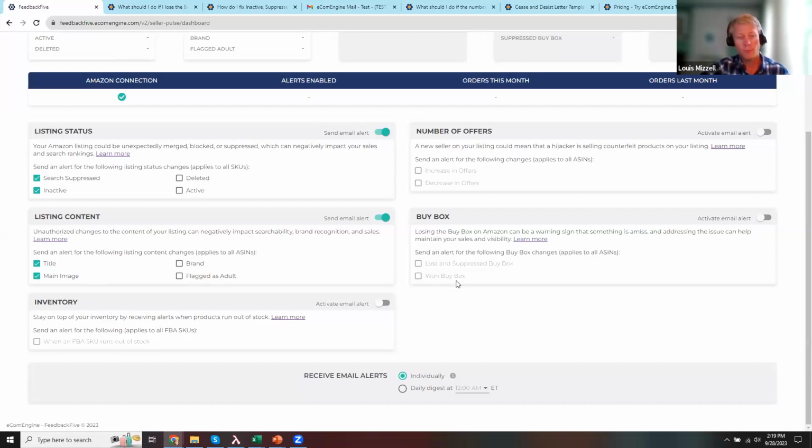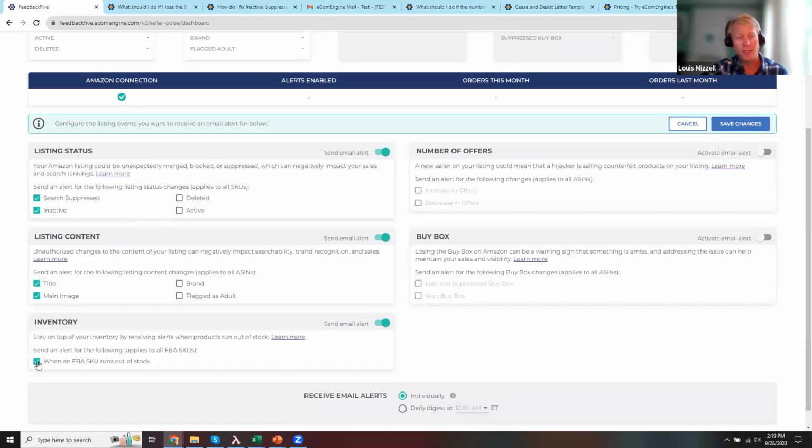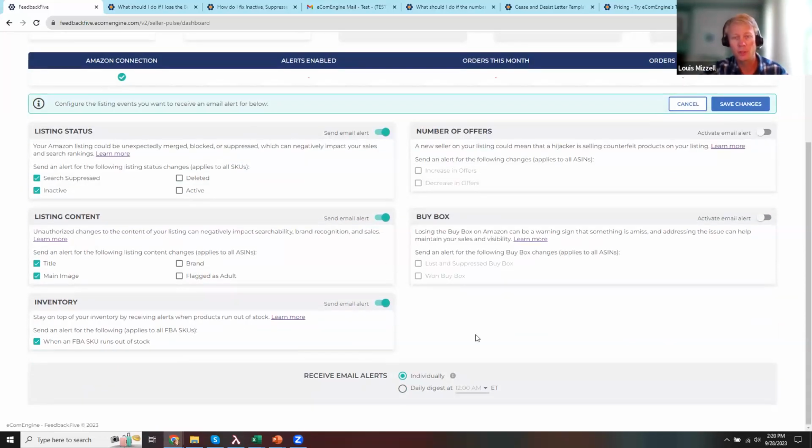And the final alert type is inventory, sending an alert whenever any of your FBA SKUs run out of stock. Obviously, everyone knows it's important to stay on top of your inventory. But even if you have a solid solution for managing your inventory, maybe a tool like Ecom Engine's Restock Pro to help you stay on top of your replenishment, it can be good to have this alert for everyone in your organization. Maybe this is someone that is not in charge of inventory, but they need to be notified if certain important SKUs run out of stock. So you can keep everyone in your business on the same page. So yeah, that's a quick overview of all the different alerts that we have.